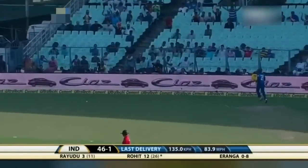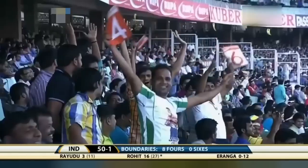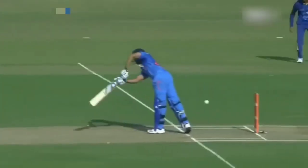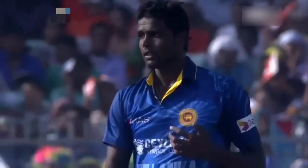And very fine. That's going to be 4. Just strayed a bit there in line. He had a beautiful line going earlier on, just about off stump. Bad line that one from Eranga. The first 4 delivery that he's bowled. Rohit Sharma won't mind it. Needs a few runs under his belt. That's a bread and butter shot for most Indian batsmen. Played it nicely, played late. Brings up the 50 for India.